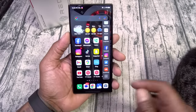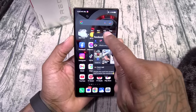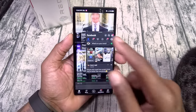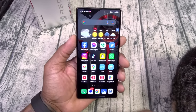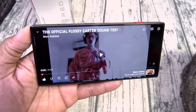Now, from this little panel right here, we can open this up as a floating window. Bong, just like that. So say I want to go to YouTube. I can be on YouTube and have Facebook as a floating window. And if I want to, minimize that. Keep it moving. All right, so now let's test out the dual stereo speakers with the DTS:X sound.